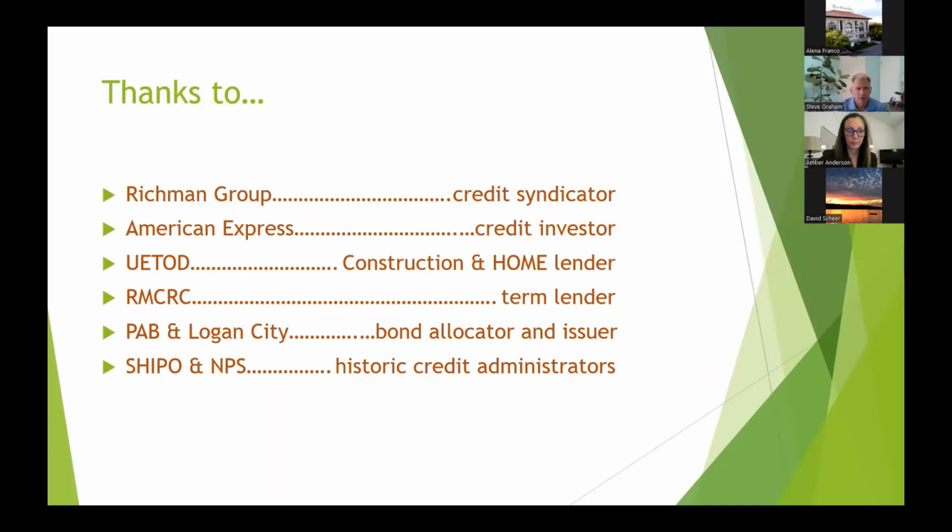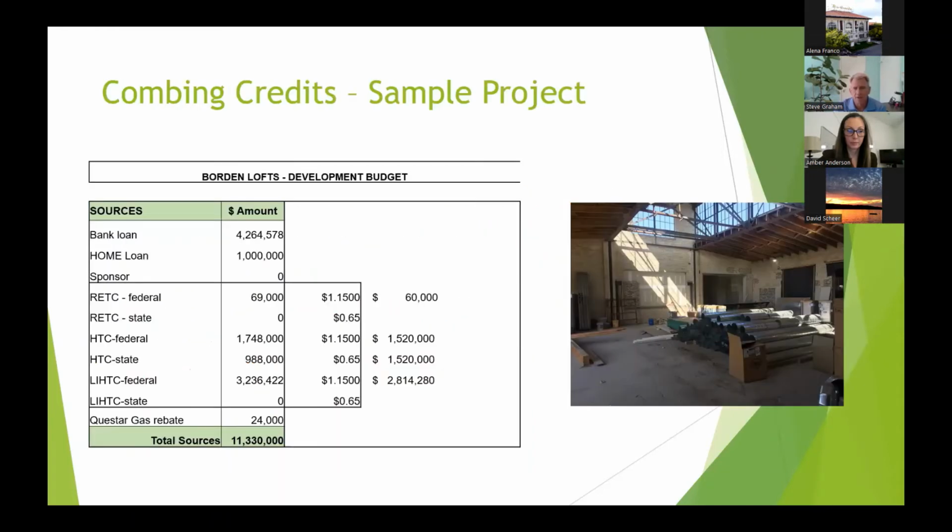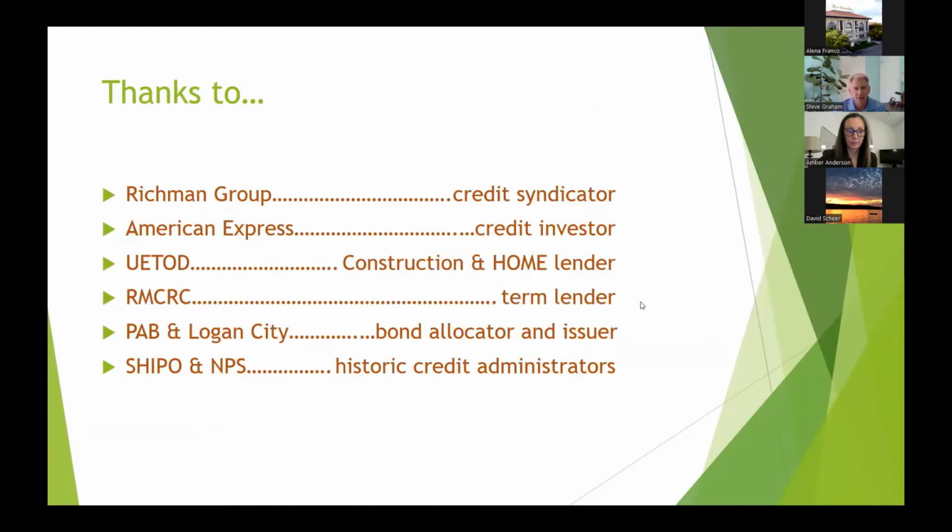So I'm going to go through a few photos after this, but real quickly, I just wanted to give a shout of thanks to folks here. Richmond Group was our credit syndicator, and now I realize I haven't really spent a lot of time on that, but I'll do that after this. American Express was our credit investor.